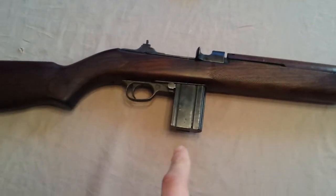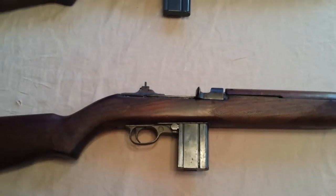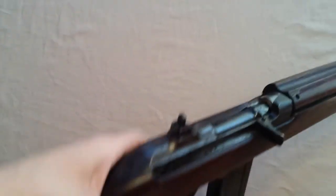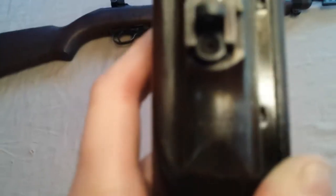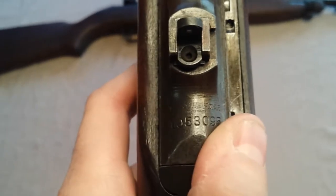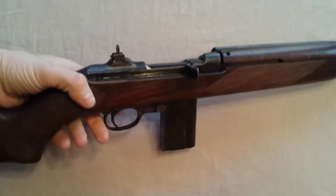And what's cool about this one, there's a lot of cool things, is this one is in their first production run, where they started around the 1 million serial number up to around 1,350,000. Well, this one here, I'm going to work on my camera angles and see if I can get stuff to pull up for you. Take just a second to focus. There we go. So you got Winchester, and then it says trademark underneath, and then serial number 1,053,000 and XX. So this is in the first run.